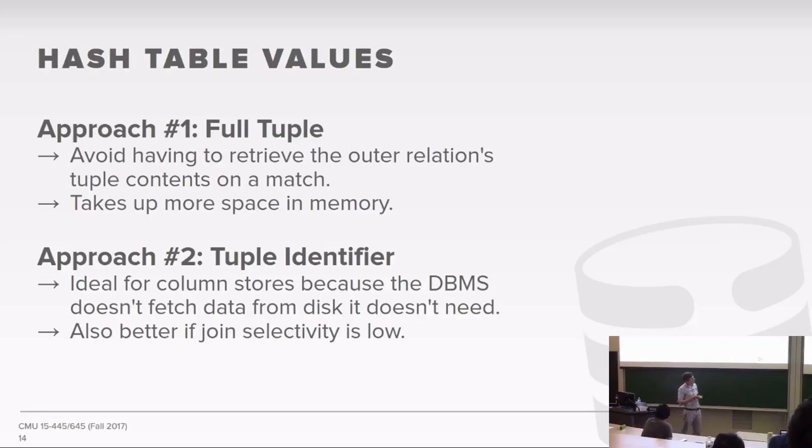And then the alternative is that, again, you can use the tuple identifier, which is ideal for column stores, because you don't actually need to fetch any additional data that you need. Now, the tricky thing about this is that there are times where the query planner could say, I'm doing a join on two attributes, but because of some selectivity or how I'm storing the data, maybe I only want to build the hash table on the first attribute, and then I'll do a straight full comparison of the attributes when I do the sequential scan. So in that case, you will have to copy some extra things along with your tuple identifier.